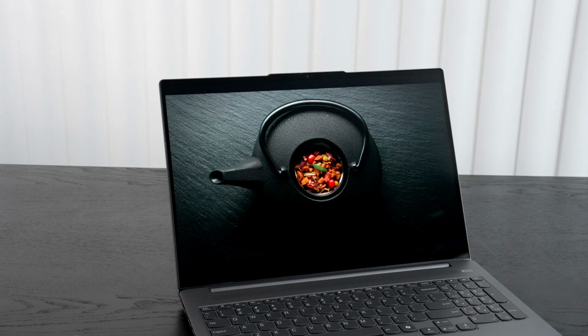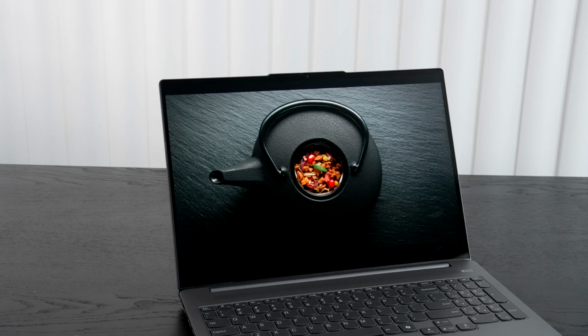It's a really nice display here, and I'm happy they went with that. So this is the camera on the Lenovo IdeaPad Pro 5i here for 2024. A great value proposition when you consider the bang for the buck you're getting here. Good price to performance ratio. 1080p camera here. It is an IR camera. That means it allows you to log in with face recognition with Windows Hello.